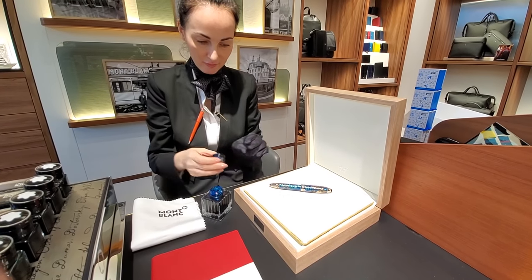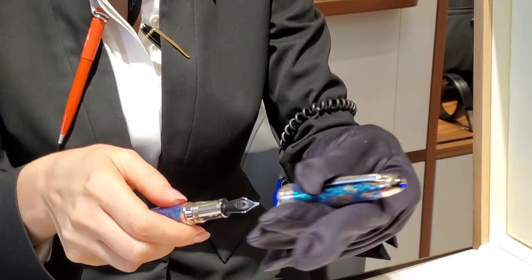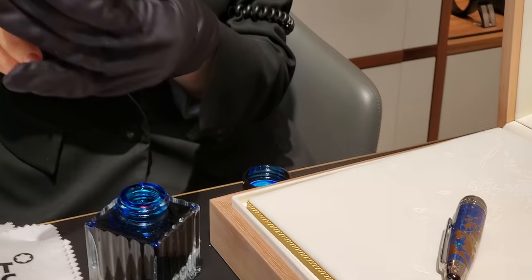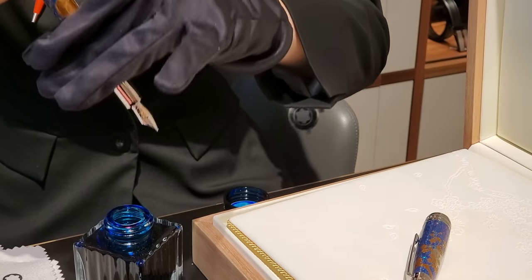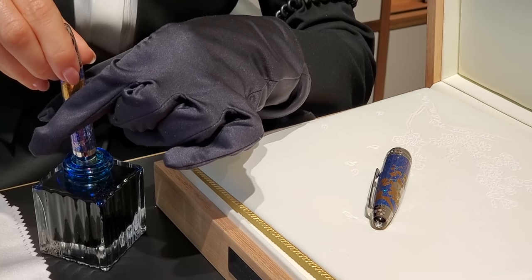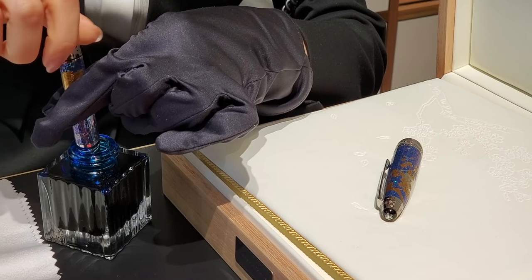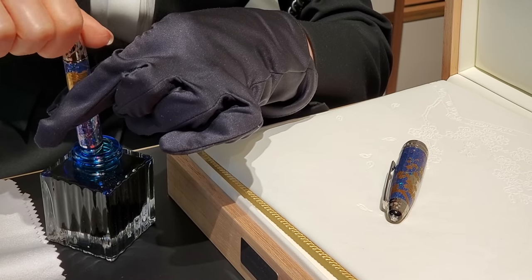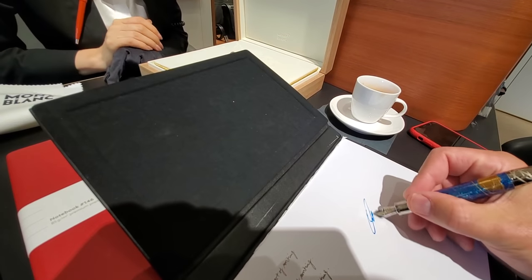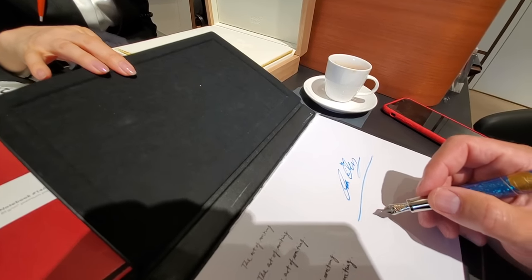A lot of people will not ever write with these pens. They collect them only, keep them in this box, but not me. I want to actually write with it, use it, live with it. And then of course I'll put it in my coffin because I'll need it in the afterlife. Wow, it's so smooth.